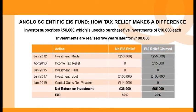The second column is the same example, but with EIS relief. The investor is able to claim £15,000 of income tax relief back at a rate of 30%. The investment is then sold 5 years later, as before, but in this case, EIS exemption means there's no capital gains tax. So in this case, the net return is £65,000, a rate of return of 22%. So that very simple example clearly demonstrates the value of EIS relief.